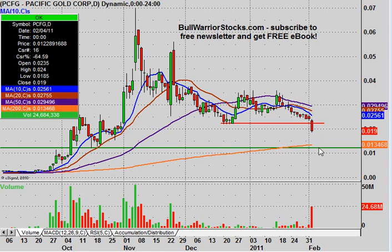So will it come all the way down here? There's nothing that says it absolutely has to. But there's really no other levels of support. This is the path of least resistance down to here. For the risk versus reward players that like setups like that, this could be very attractive.